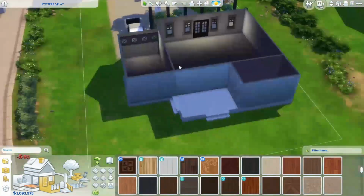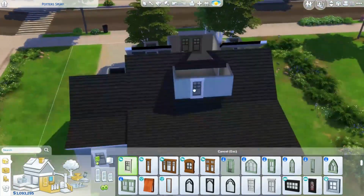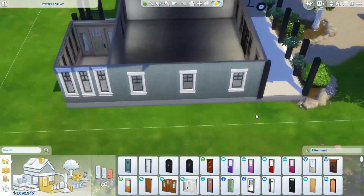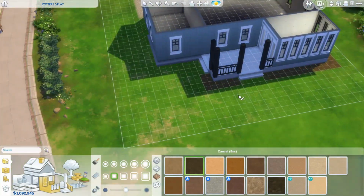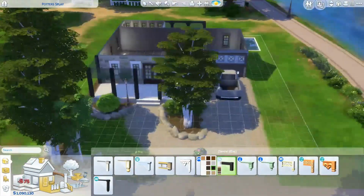Like I said, I only had the front, so the interior and also the backyard, I kind of just had to guess on what it would look like. So I added a little sunroom, and the landscaping was also something that I just kind of did whatever.